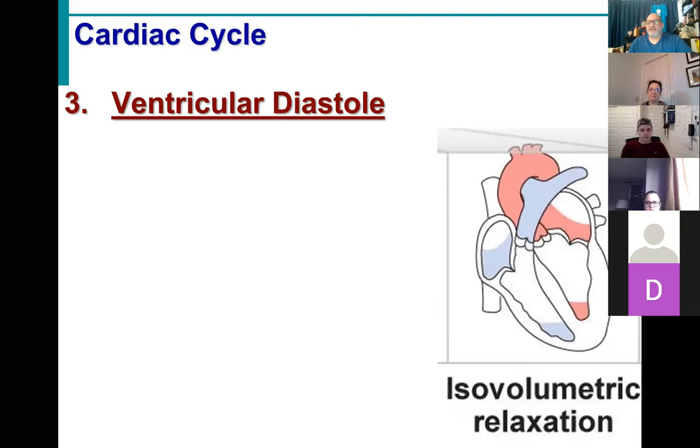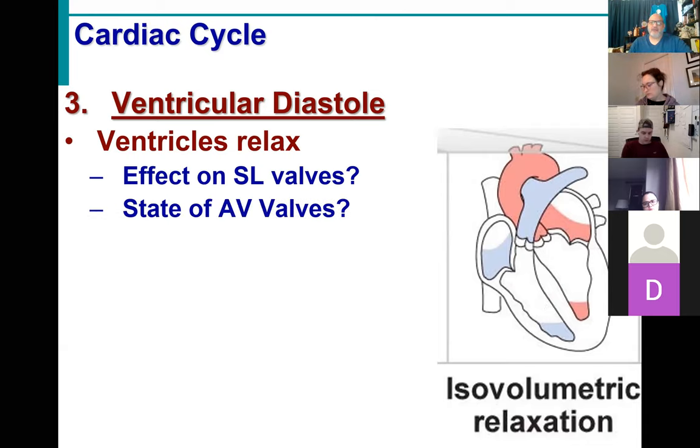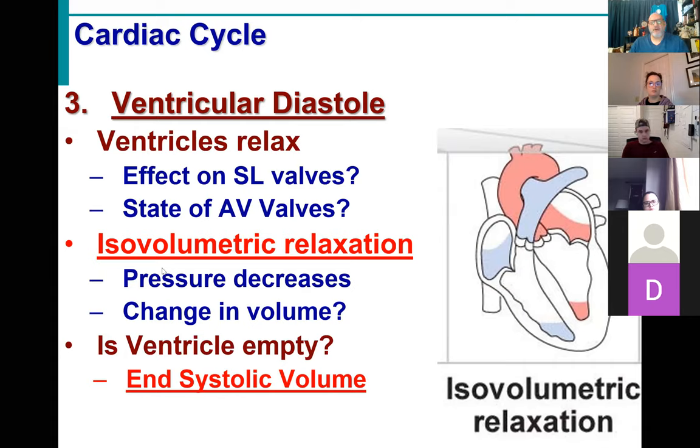All right, eventually the ventricles start to relax. When they start to relax, the pressure in the arteries becomes greater than the pressures in the ventricles. And as the blood tries to force its way back, it slams those doors closed. At that point, all of our valves are now closed. We have reached the minimum amount of blood in our ventricle. And as our ventricles relax and the volume stays the same, we are at that isovolumetric relaxation.